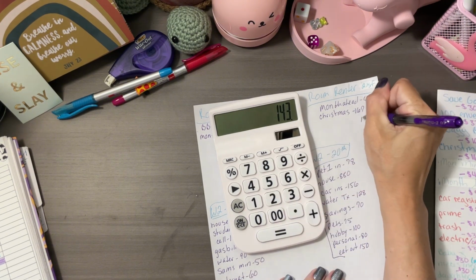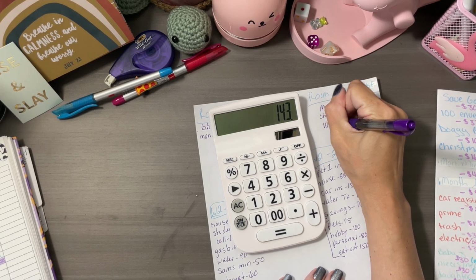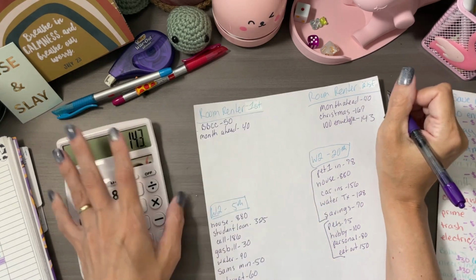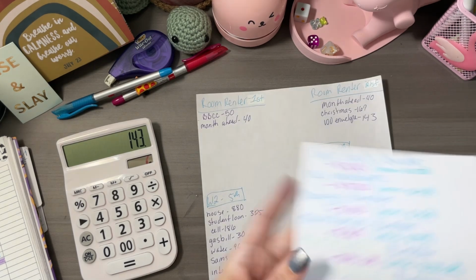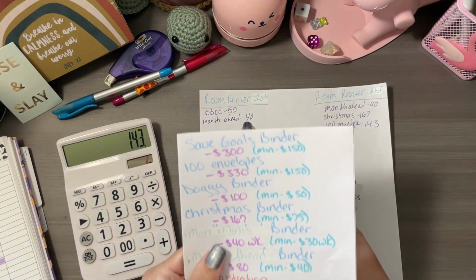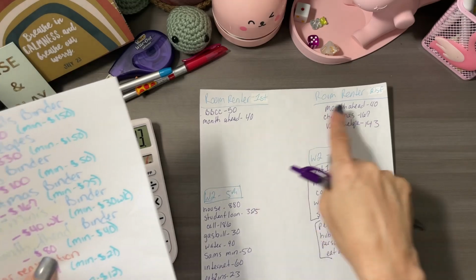And it leaves 143 left. And that's what I'm going to do to the 100 envelopes. Okay. And so the remaining, all right, so the month ahead is here, which is 80. So that one's checked off.